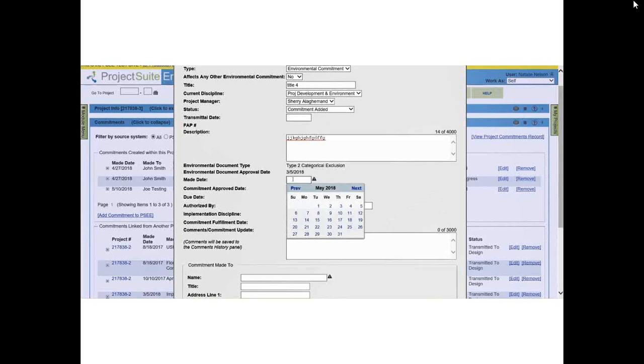The made date is the date the commitment was initially made, and the commitment approval date is the date the department officially agreed to the external contact that the commitment would be done. The due date is next. This field is not required, but it can be used to identify the planned date to have the commitment fulfilled.